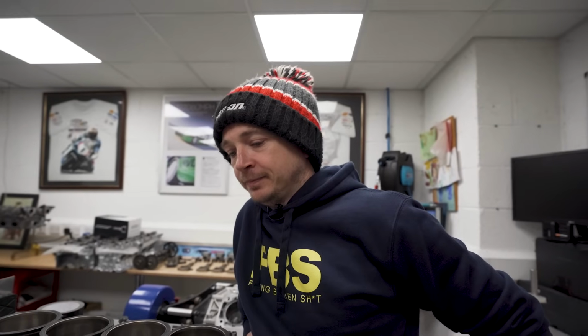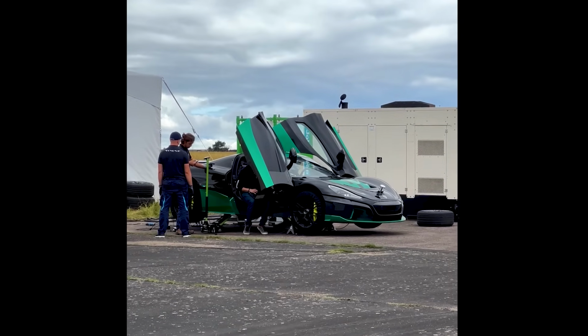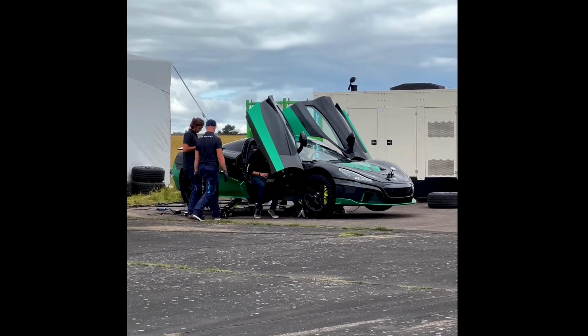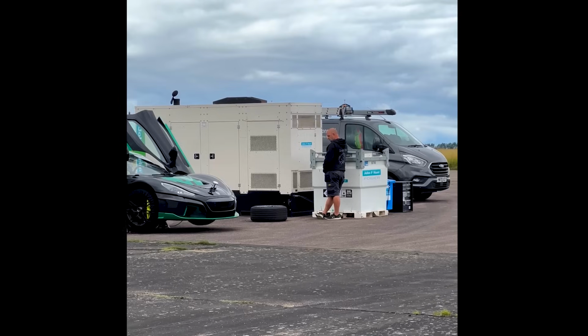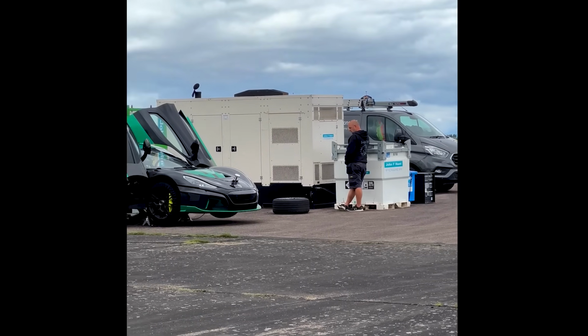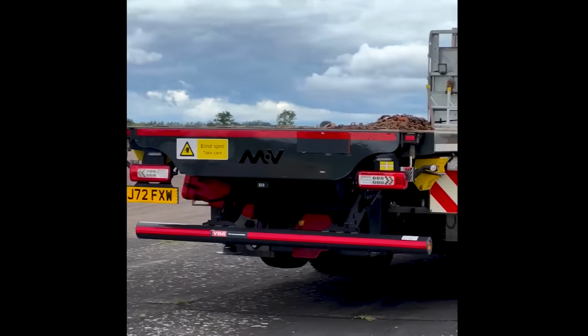I'll drop in the quick vid of the Rimac Nevera at the Carwow shoot and what was needed to power it on the airfield. What, the big diesel generator pluming smoke? We have the electric Rimac, 2,000 brake horsepower, 0 to 60 in like 1.7 seconds. Fully electric. And there's what's needed to power it on an airfield. A massive generator. And there's the lorry that came on.